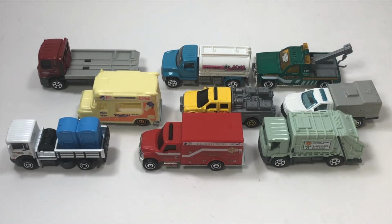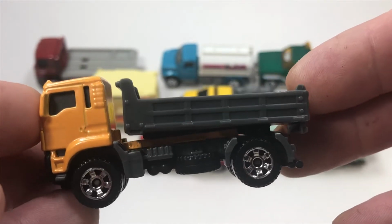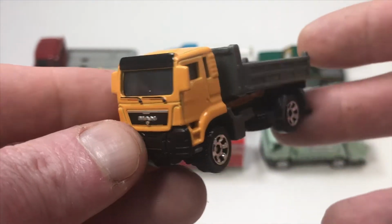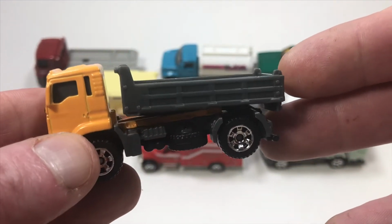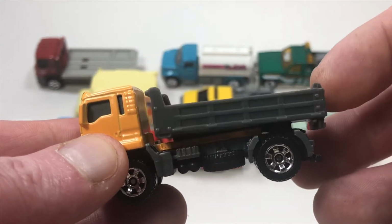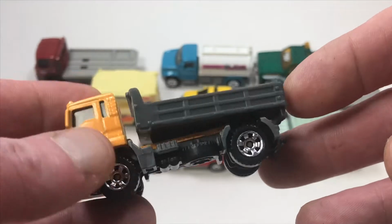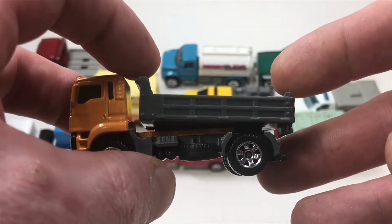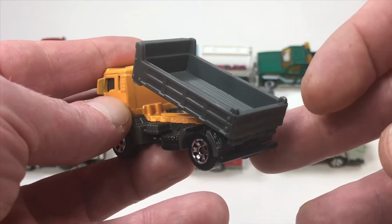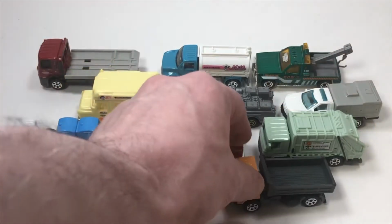All right, now I'm going to show you a couple service vehicles that I really think are cool, but don't really match up to my expectations. This is the MAN dump truck that just came out last year, and it looks cool, and the back end moves up and down to dump, but what I really don't like about it is that the dump really doesn't sit flat. But the worst part about it, I think, is that you can't actually dump anything because the rear door doesn't open.